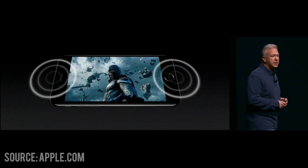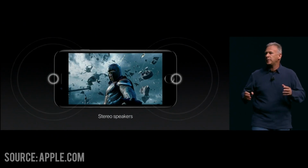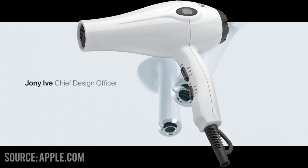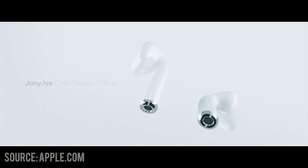Newsflash Apple, that wasn't the most sensible option to take, and I don't really see what advantage you get from removing the headphone jack. There's not a new feature other than the stereo speaker system that I can really see, especially when most people use headphones anyway. But of course, if you've got some Bluetooth headphones, I wouldn't worry. It's up to you whether you should buy the AirPods or not. They are incredibly expensive, coming in at $160.